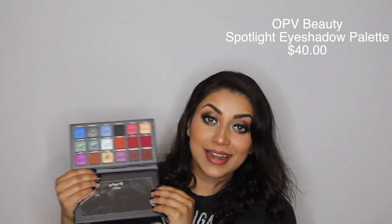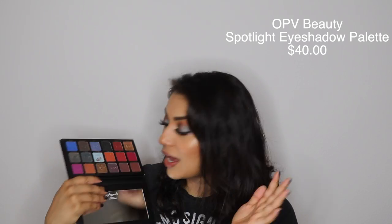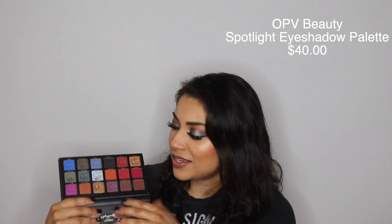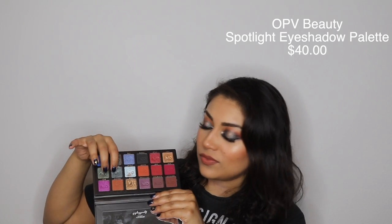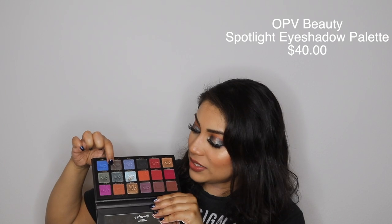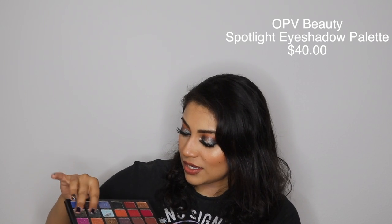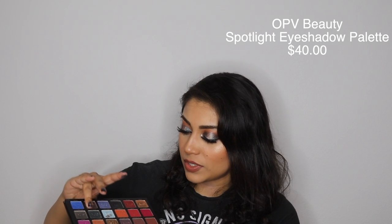I ended up using 9 out of the 18 shades in here, which is pretty good. So exactly half. I actually did like the shadows that I used. I really like the look I got to create. These three kind of are all the same, if I'm being completely honest. These three right here, they kind of look like that MAC eyeshadow. I forgot what it's called. Those are those three colors. Yeah.